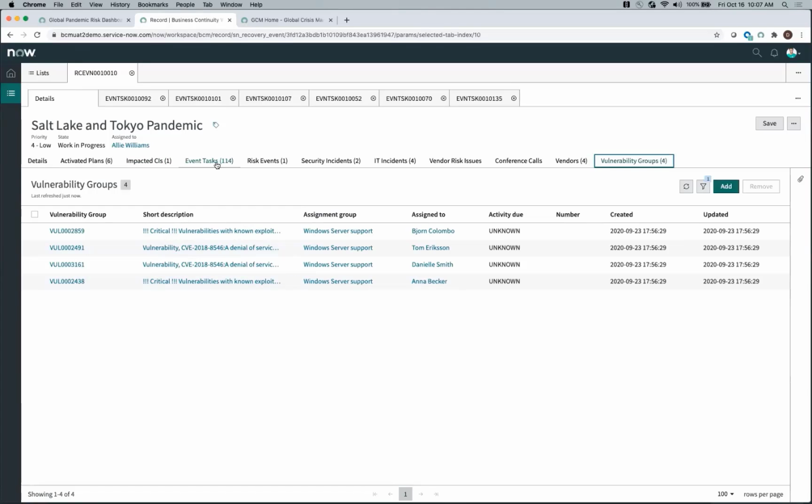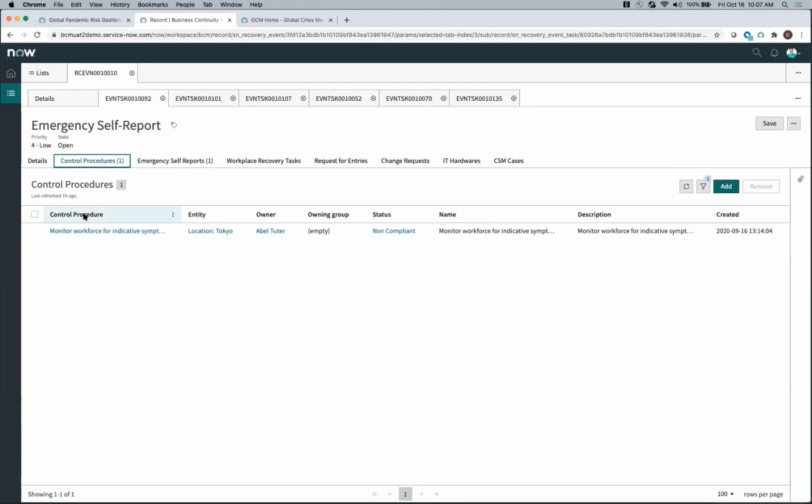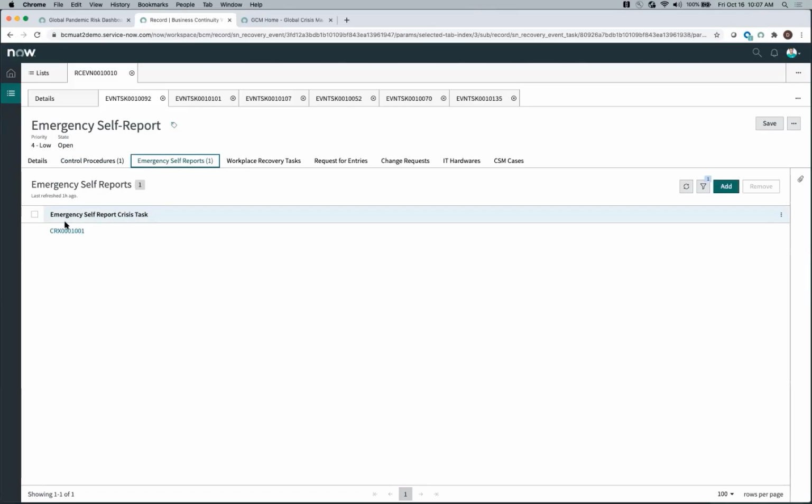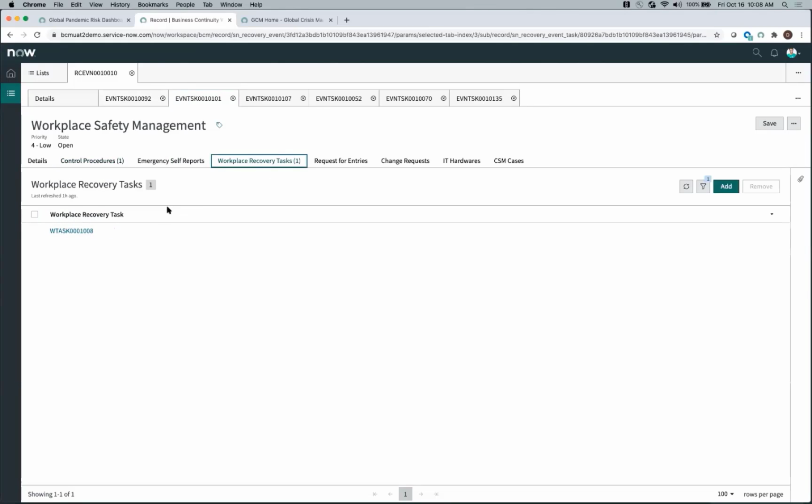Within the scope of the event tasks, Scott has the ability to tie directly to control procedures. Using the control monitoring functionality in ServiceNow, if the task is completed, that satisfies the control and that is measured automatically in real time. Scott can also tie that emergency self-report task directly to emergency self-report applications. This is some of the emergency response applications that ServiceNow offers on the ServiceNow store. Same thing with workplace safety, tying out directly to controls and tying out to workplace recovery tasks.